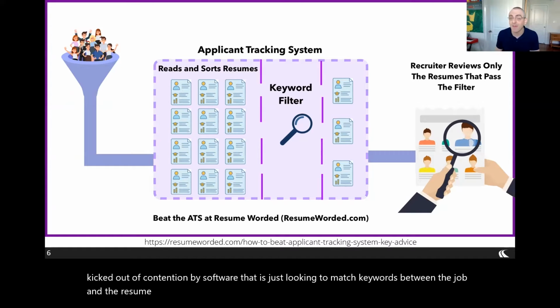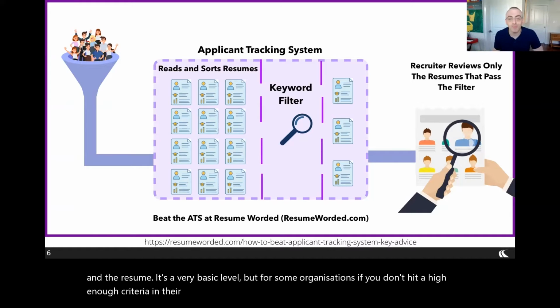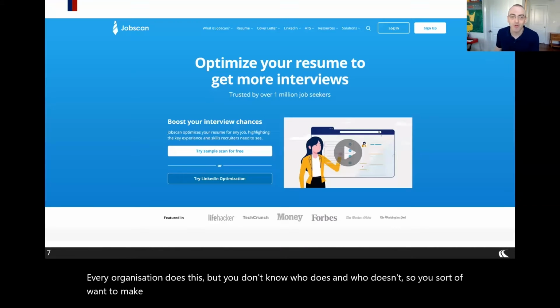It's a very basic level, but for some organizations, if you don't hit a high enough criteria in their keyword matching, over 60% or whatever they set, your resume may not be seen by a recruiter. Now, again, not every role, not every organization does this, but you don't know who does and who doesn't. So you want to make sure that you're managing this process effectively.